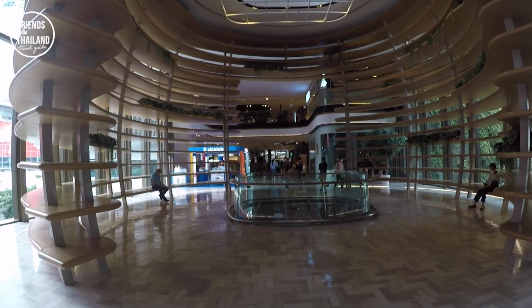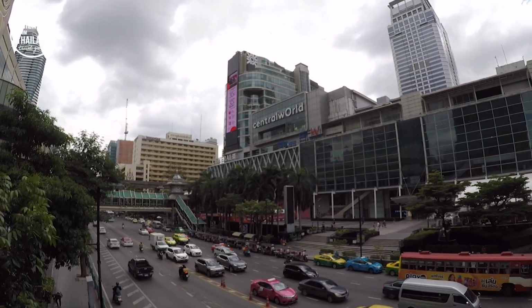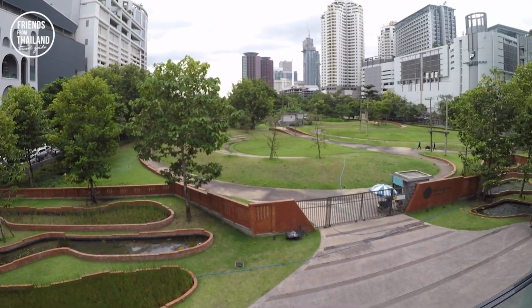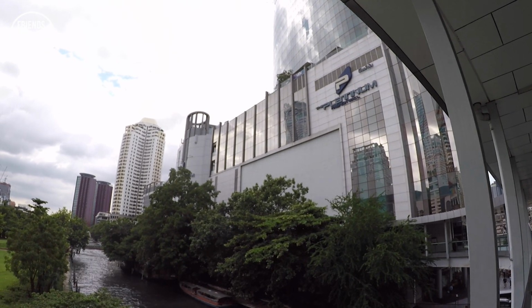From there, you can use the skywalk and walk into Gaysorn Plaza. Central World will be on your left-hand side. With about 5 minutes of walking, you will reach the Pratunam area. Platinum Fashion Mall will be on your left-hand side.